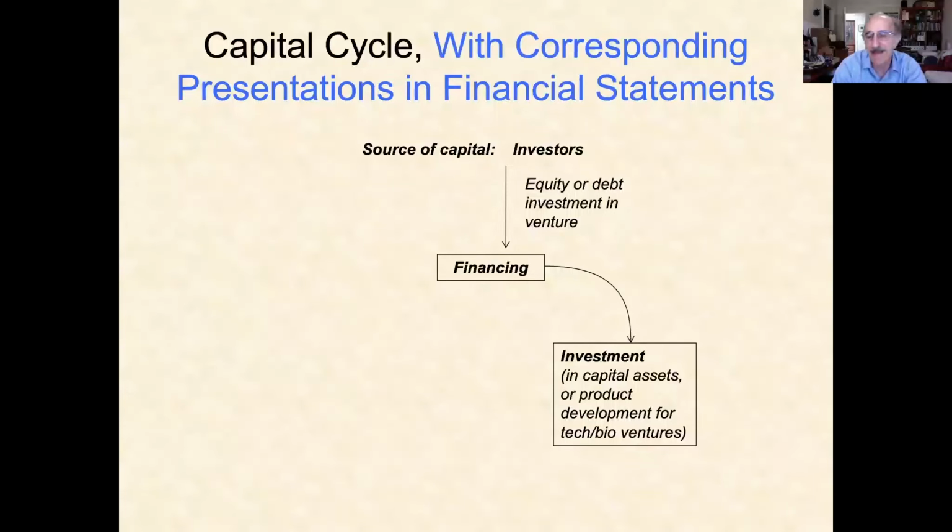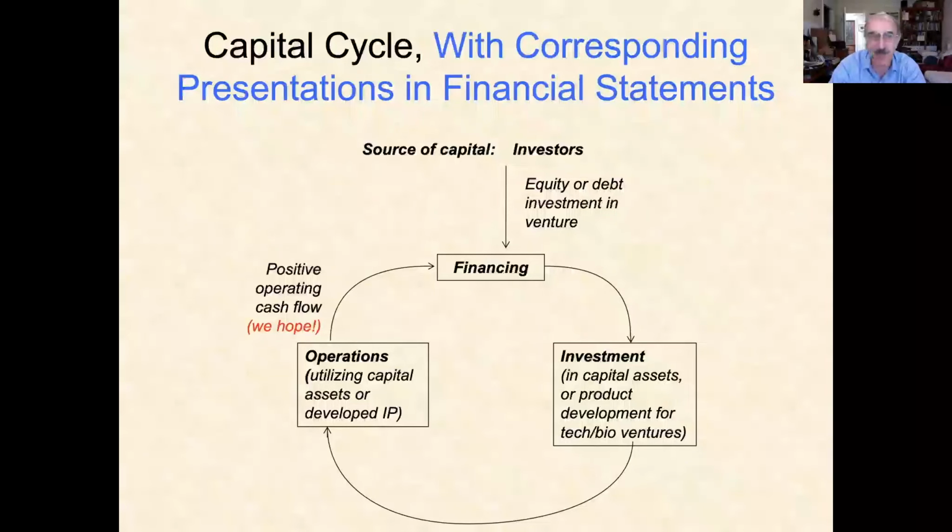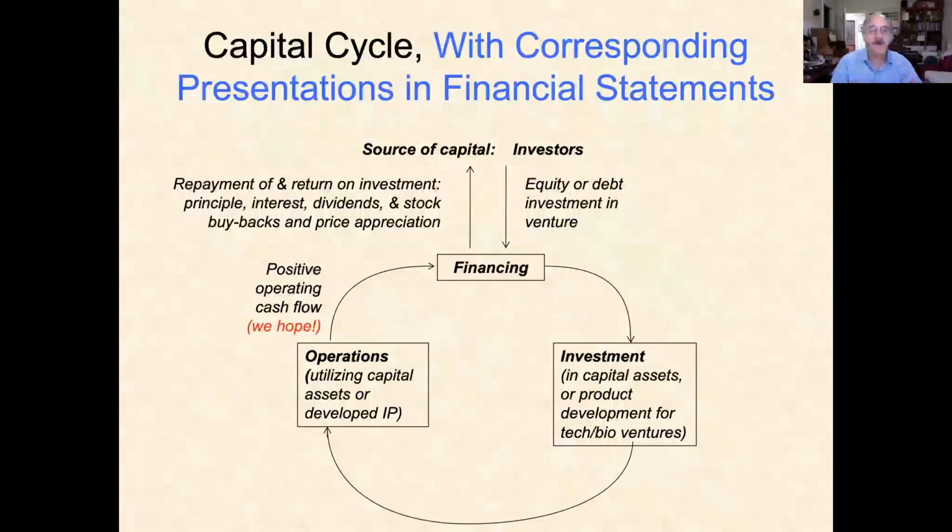Those capital assets, or the IP that's developed in the investing area, are then used in operations, and they generate, we hope, a positive operating cash flow. That positive operating cash flow, or the expectation for it, is going to be the source, either directly or indirectly, of the repayment and return to the investors on their investment. If it is a direct return, it's in the form of principal paybacks, interest, dividends, and stock buybacks. If it's indirect, it is just the basis for the market to value the stock more highly.